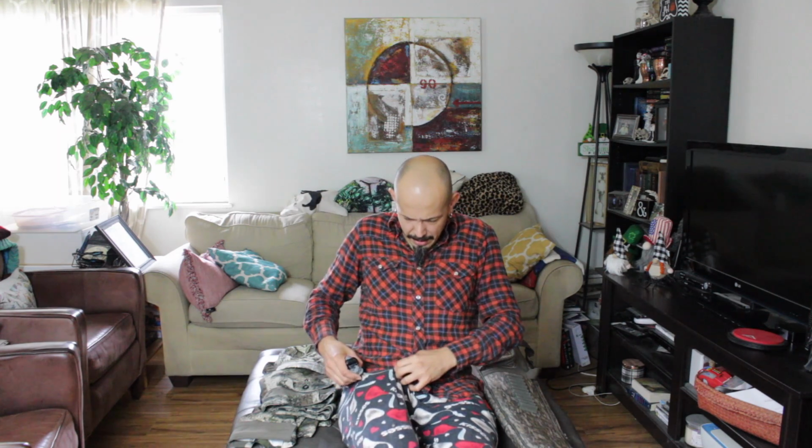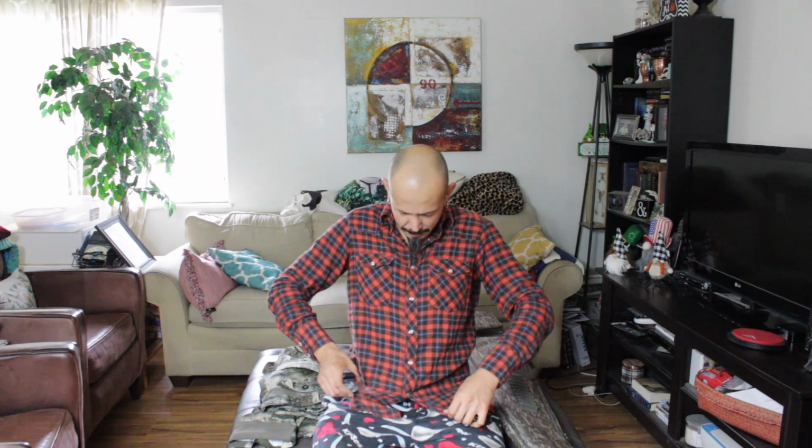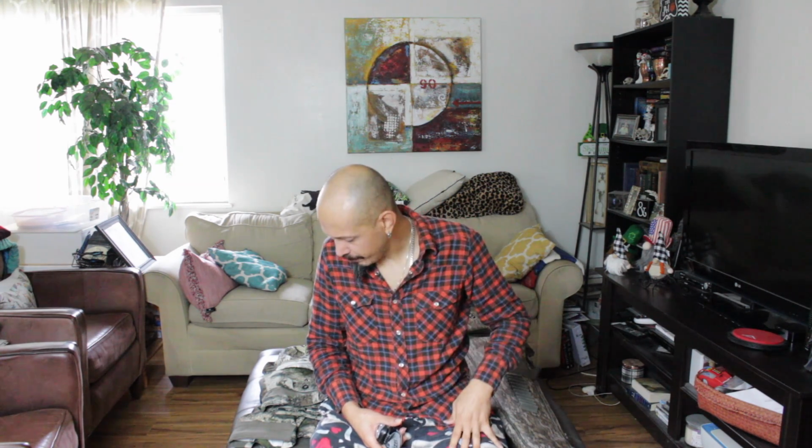How you like this? Look at this. Hershey's Kisses PJ pants with a plaid shirt. I'm a mess. As I said, it's really early in the morning, and it's raining outside.